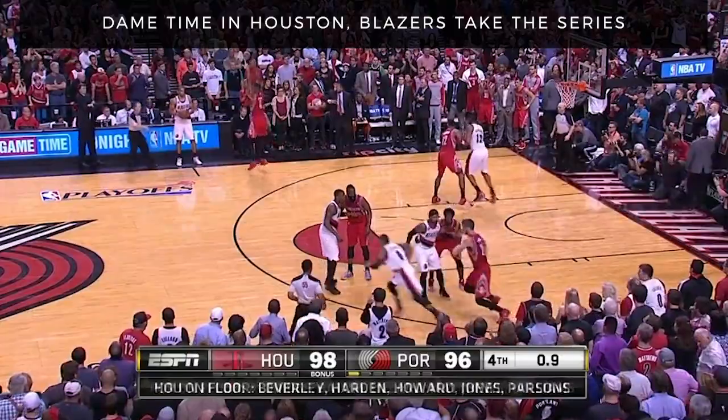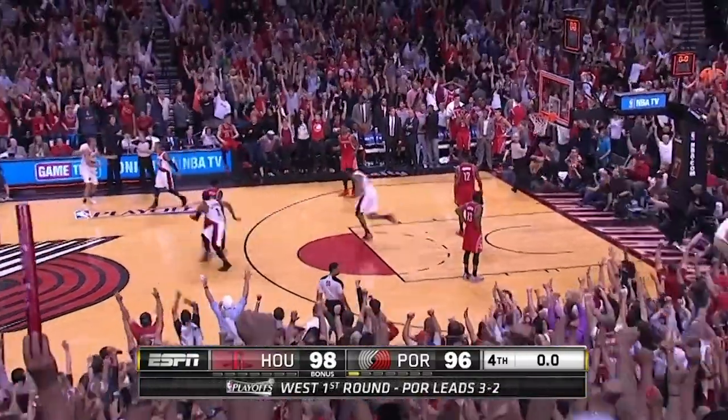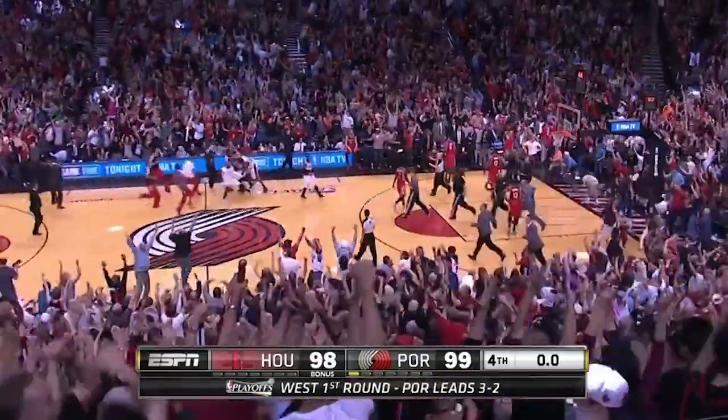A 3 wins the series. It's Lillard. He got the shot off. Lillard, good! And the Blazers!